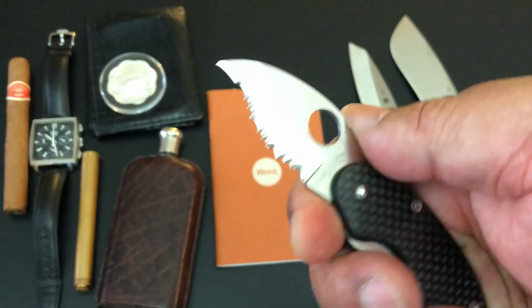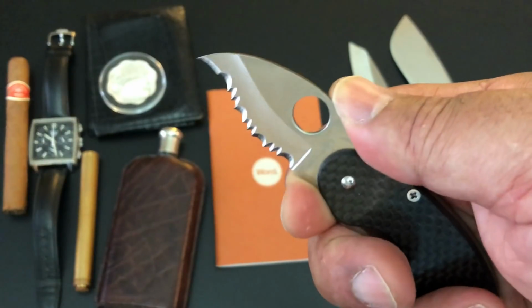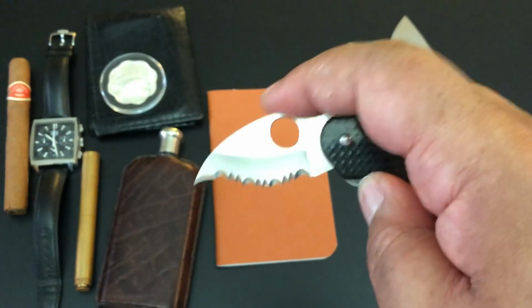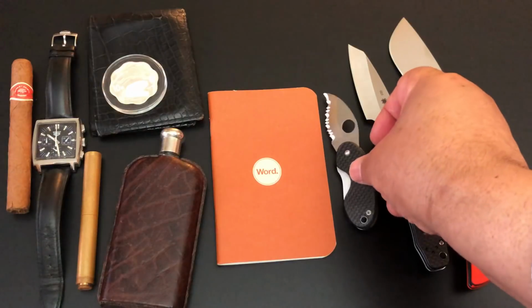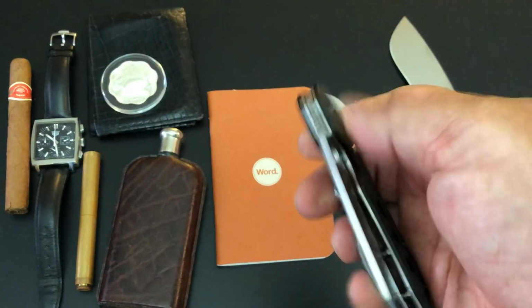That serrated Spyder edge. The edge is 1.6 inches. The total length is just 4.6 inches, but what a beautiful knife. I just love it. I do. That will be gently placed on my keychain. And then this is the Smock.